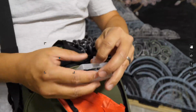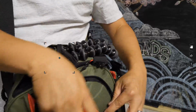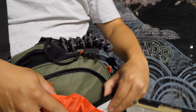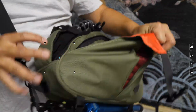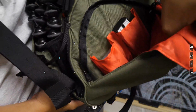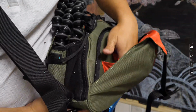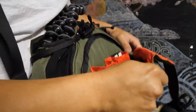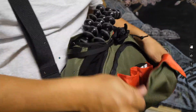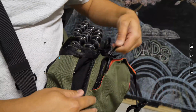But anyways, I was talking about the SD cards. They go into this slot right here, and then extra batteries here. Awesome place for it. And then there's enough room here for some other smaller things, like if I need to throw in a GoPro in here for whatever reason, a 360 cam, which I would like to own at some point. I could just throw in here any random accessories, ND filters, whatever.